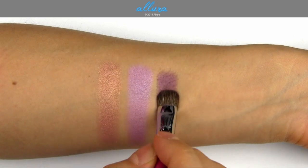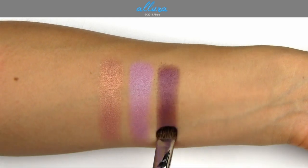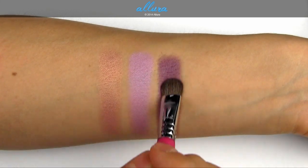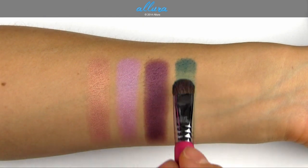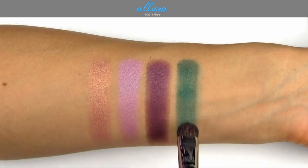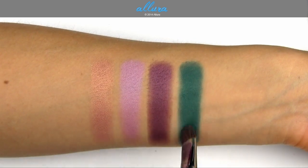Next is Hidden Motive, which is like a Concord Grape Purple. This has also a Volux Pearl finish, so it does have sort of a shimmering sheen to the finish. And for a third time, I'm going to add a second layer just because the color payoff is not quite what I want it to be with just one layer. Next is Green Room, which is more of a teal-based green. This has a satin finish, so it has just a kiss of shimmer to it. I'm again going to add a second layer to get the pigmentation that you would expect when looking in the pan.